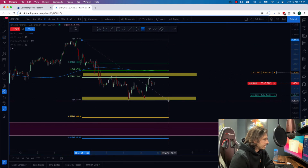Just neaten that up. As you can see here, price retraced back to this 382 Fibonacci retracement level. So again, that's even more confluence.